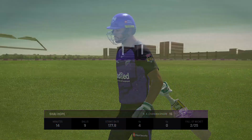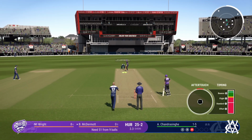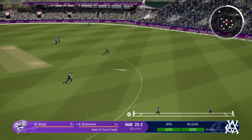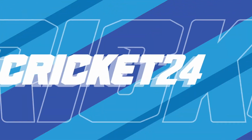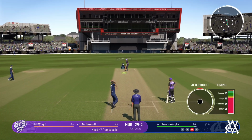Two down, the long walk back to the pavilion for them. This could be a huge swing of momentum. Yeah, big opportunity. They've worked really hard in recent weeks. They should have the confidence to build an innings and get a big score on the board. Doesn't even wait to see if the ball's going to do anything. Onto the front foot, punches it away to the boundary. Can he come back with a dot ball?